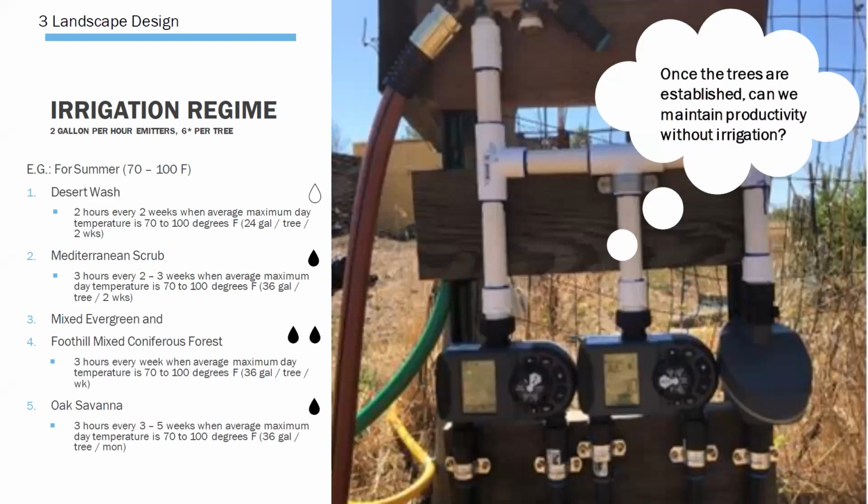So then irrigation regime, each one has a different irrigation regime. The desert row obviously has the least water needs. And then the mixed evergreen and foothill coniferous forest row has the most. But the goal is to taper off all of them eventually, maybe just a supplemental watering in really drought prone areas or times where it's super hot heat waves. So we have the irrigation system in, so we can use it if we need to. The goal is to show that we don't rely on it in the future.